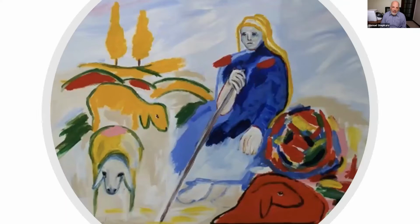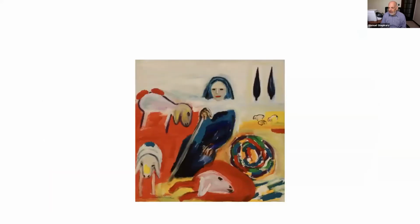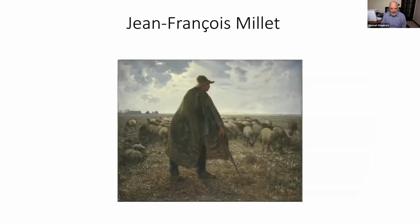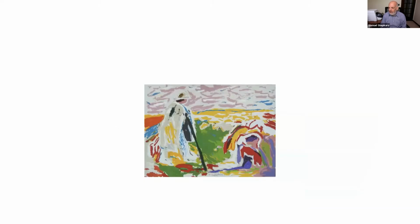So here is the shepherd with the biblical look, if you want, with the kafia or the head cover on the head, with the tunic, looking over the sheep. Here's another slide with the same motif, the promised land. This one looks a little bit different. And if it looks familiar to you, you're right. This is Kadishman's homage to Millet. So you can see the resemblance here.